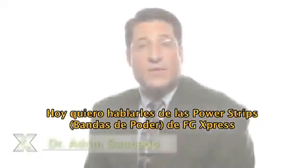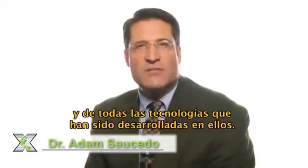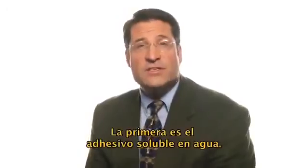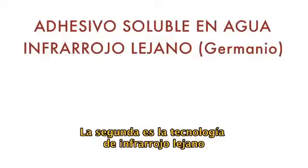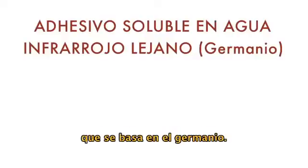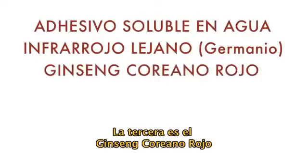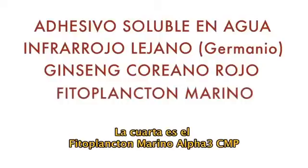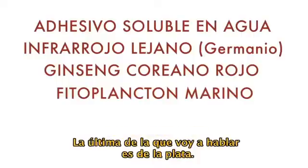Today I want to talk to you about the power strips by Xpress, and I want to talk about all the technologies that have been engineered into them. There are 5 of them. The first is the water-soluble adhesive. The second is the far infrared technology that is germanium based. The third is Korean red ginseng, an important nutrient. The fourth is the alpha-3 CMP marine phytoplankton that is proprietary to our company. And the last thing I'll talk about is silver.